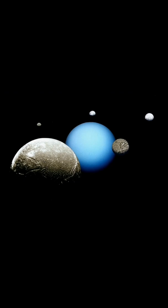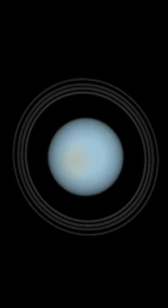Only one spacecraft has flown by Uranus. And now we're talking about the Voyagers. In 1986, which is approximately 34 years ago, the Voyager spacecraft swept past the planet at a distance of 81,500 kilometers. It returned the first close-up images of the planet, its moons, and its rings. Uranus is tipped over on its side with an axial tilt of 98 degrees.